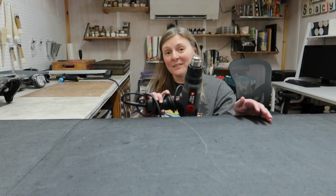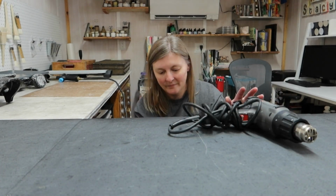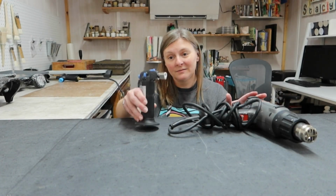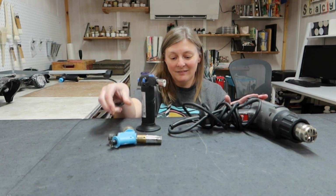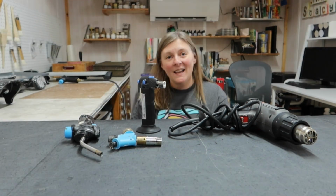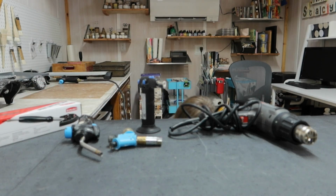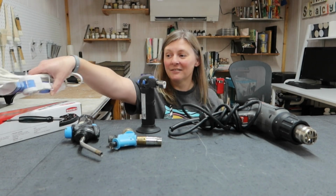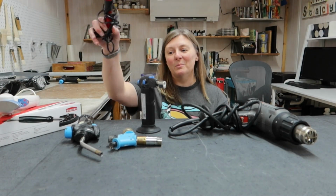Things like a heat gun, because I don't always use a torch. Also, different sizes of torches. And just because you never know when you need one more torch, another torch. And then also various other tools, like a heat iron, another heat iron, and a wood burning tool.